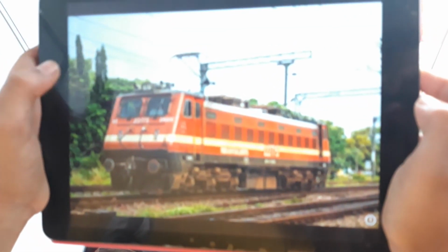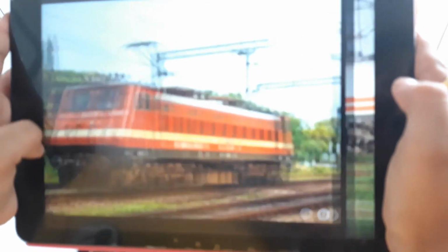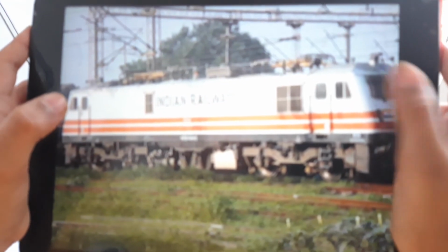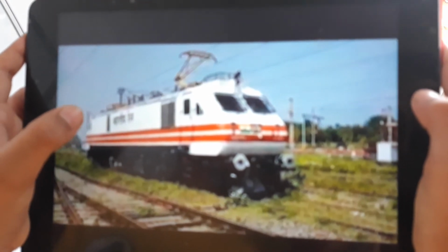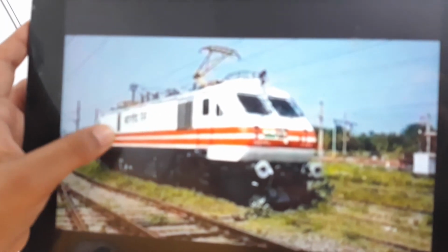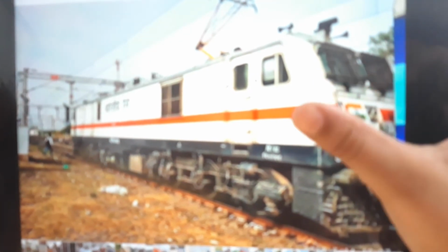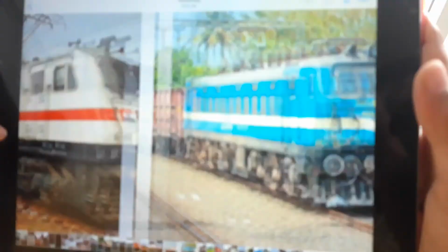These which I'm showing now are electric locomotives. This is WAP-4. This is WAP-5. I'm just showing this image, but you can't see it here. I'm going to show it in another image. This is the aerodynamic WAP-5. This is WAP-7. It is the second fastest locomotive in India after WAP-5.